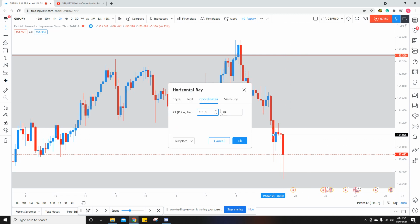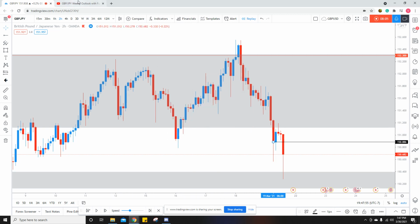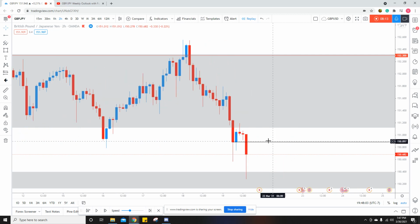The 150.886 level was what was given out in the weekly outlook. So pretty much a 50% correction of this entire push down, which would be that support level. So anywhere price coming back up to respect this and then continuing back down, that's where our sell opportunity is.